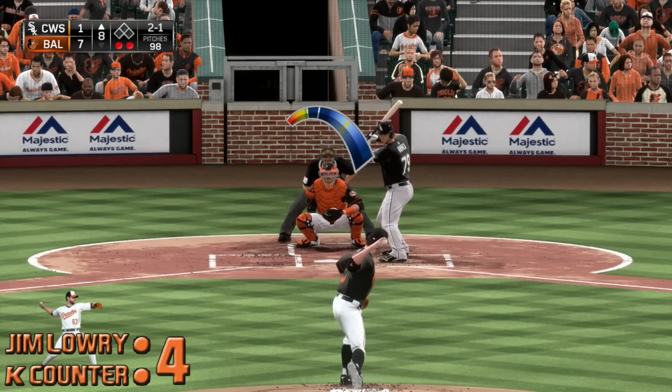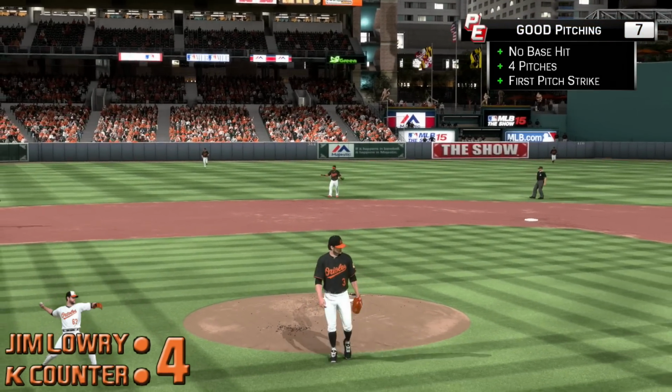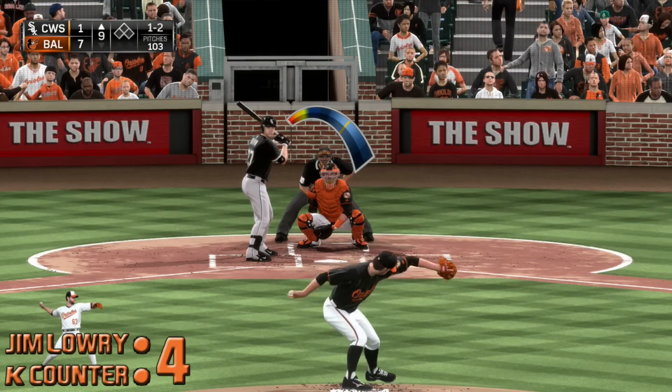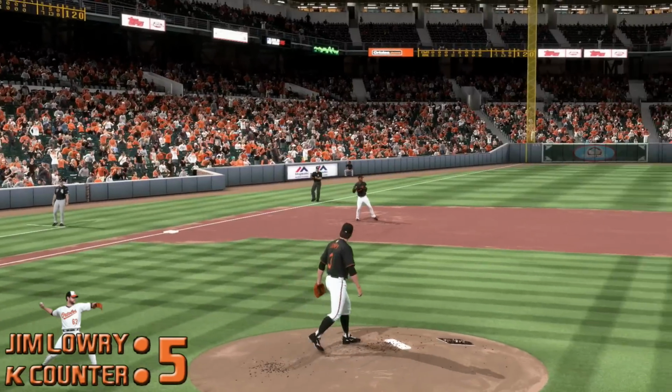Not a lot of strikeouts this game, but as you can see, we are through 8 strong as Jose Abreu lines out to the shortstop, but our day would not be done there. We come back out for the 9th despite the high pitch count. Here's Tyler Colvin leading things off, 1-2 count. He's going to go down on the fastball, 5th strikeout of the evening for Jim Lowry.